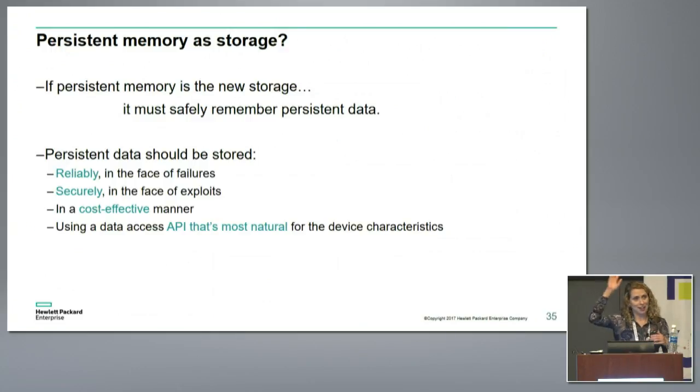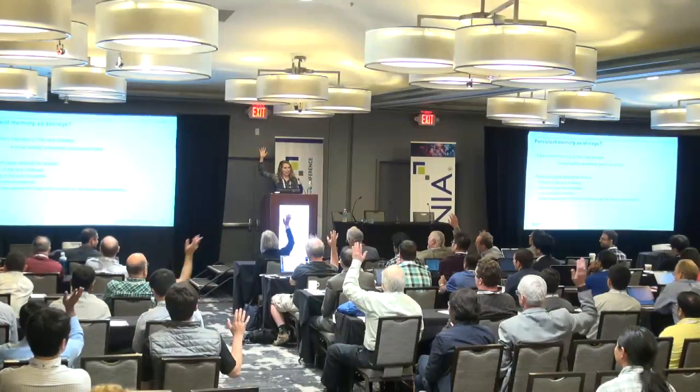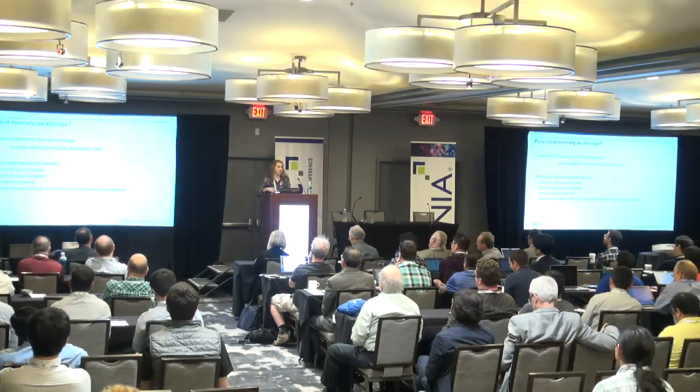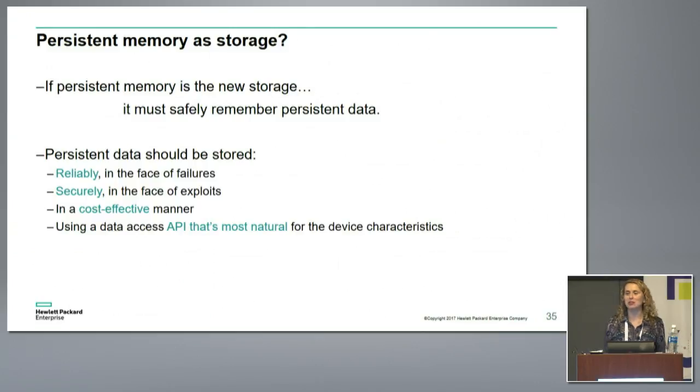So let's see a show of hands. How many people think it's memory? Okay, yeah, we've got a fair number of people. How many people think it's storage? How many people think it's both? Yeah, all right, I'm with you on that. When someone asked us this question earlier this week, we basically said yes, it's both of those things, depending on how you look at it.